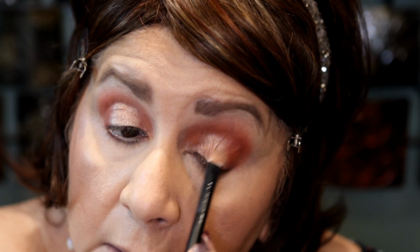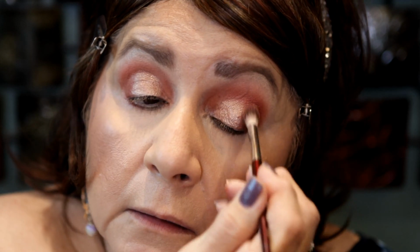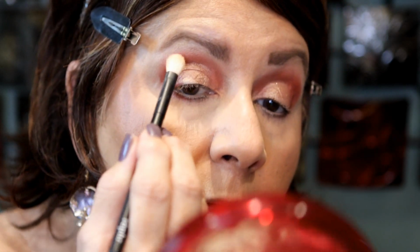I think that was blurry, wasn't it? I'm so sorry. I think it was focusing on the mirror more than on my eye. Okay, I'm gonna go back to the red one, the darker one, which is like a reddish pink. I'm gonna take this brush right here and go into the lighter shade and just put a little bit on my brow bone. Very little. That one is pretty. They're all pretty except for the glittery one.